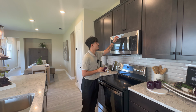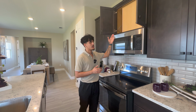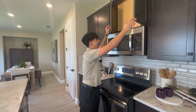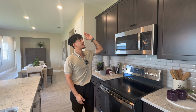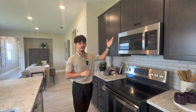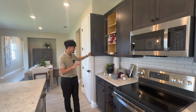And if we look above our microwave, we are going to see a cabinet that looks kind of useless, right? Now, that is not just wood in a cabinet taking up space. That is actually our range hood. What that is going to do is take up all the smoke from our stove and push it directly out and vent it through our roof. So not a lot of homes have that, so it's definitely a nice feature when we do at such an affordable price as well.